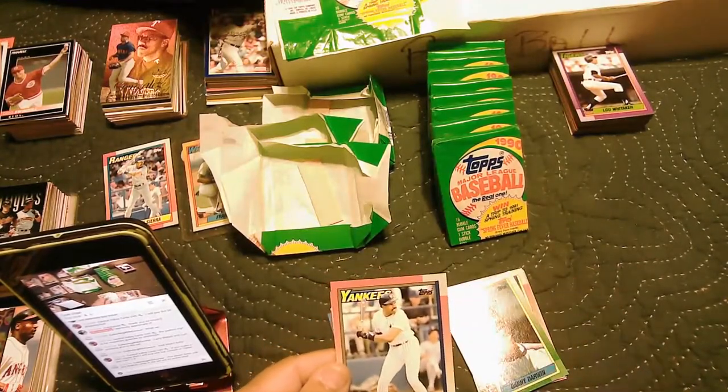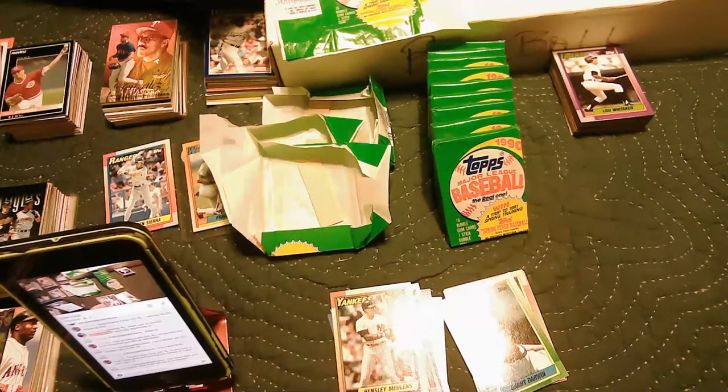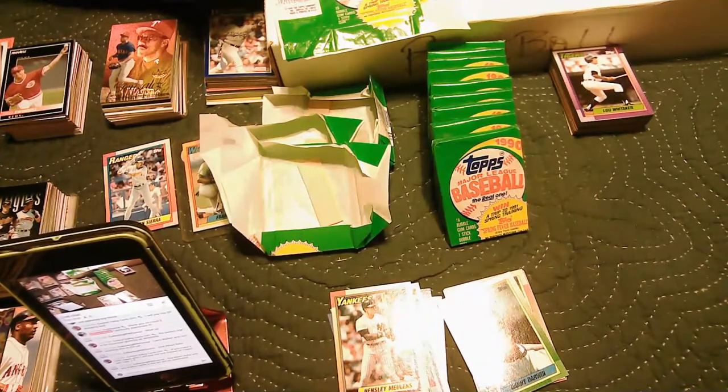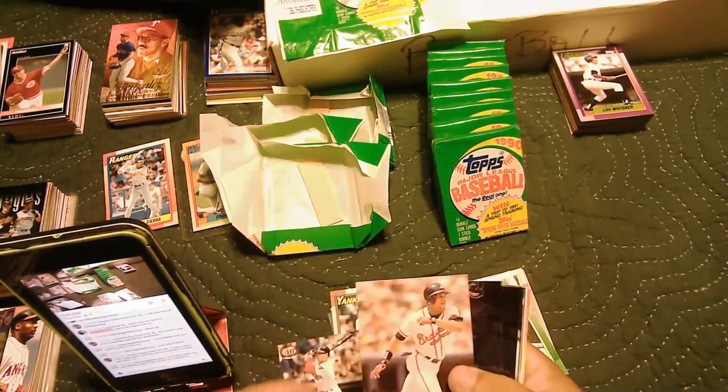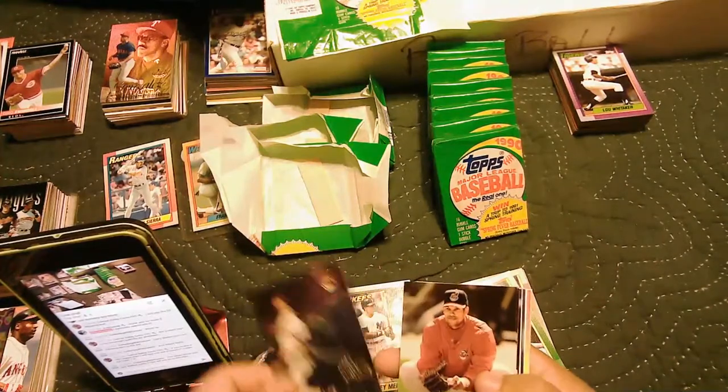Dave Winfield. Where's my Winfield pile? Yeah, I may not have had a Winfield yet either. Interesting. By the way, for you, here's some Justice cards that I've had out of this box so far.